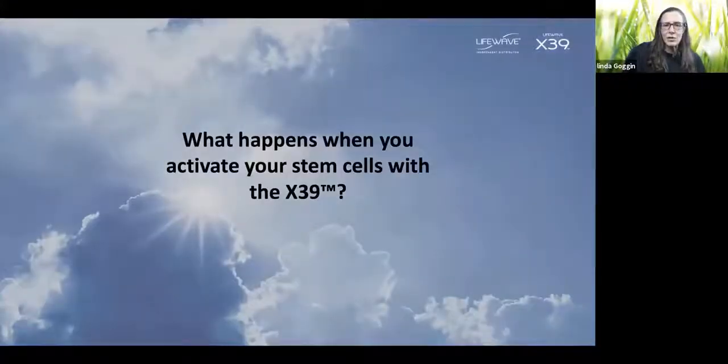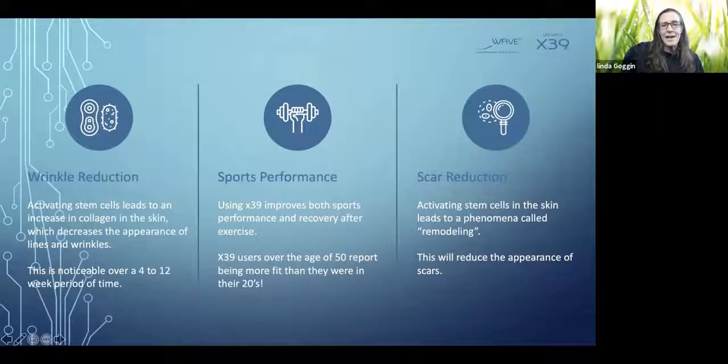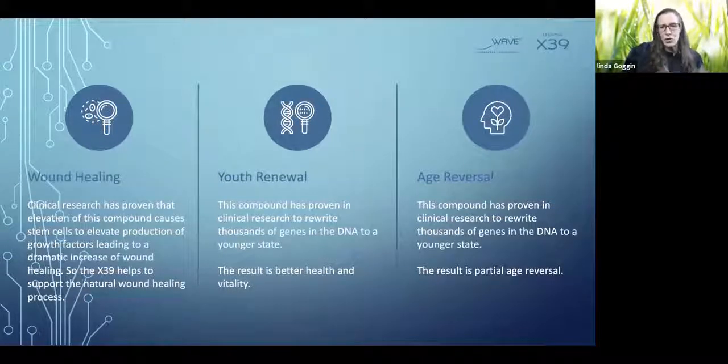And when you activate those stem cells, these are all results that we've shown using studies, looking at people, showing more energy, improvement in sleep, dramatic pain relief. In fact, wrinkle reduction is a nice benefit for those of us who are getting upward in years. Improves sports performance and scar reduction. That's one of the nicest things, and you don't even expect it when you're using it for energy, and then you suddenly start to look younger and your scars start to fade. It's really, really nice. Of course, age reversal, all of that falls in age reversal and youth renewal.